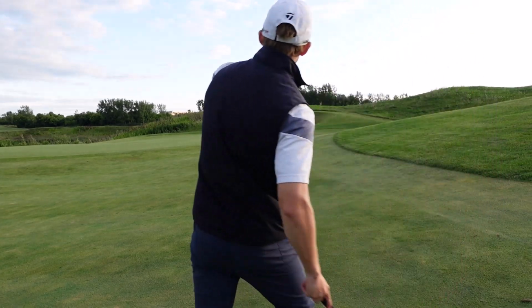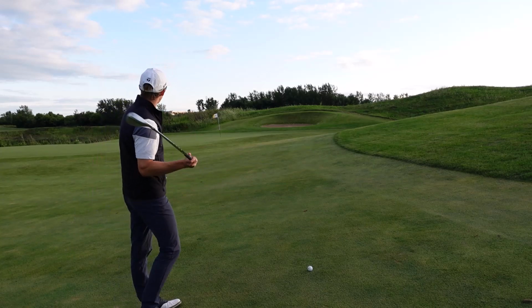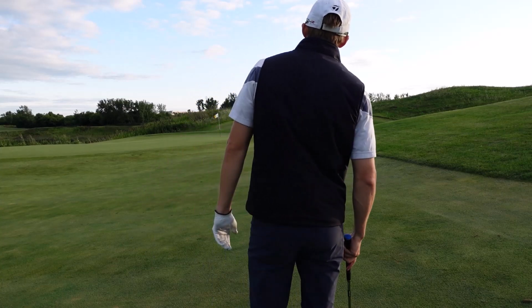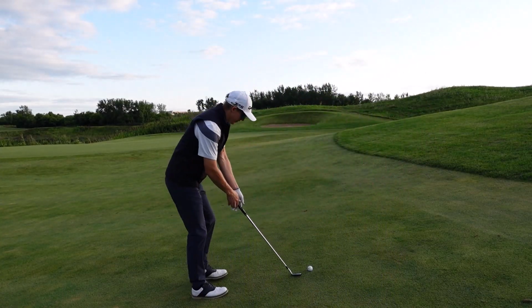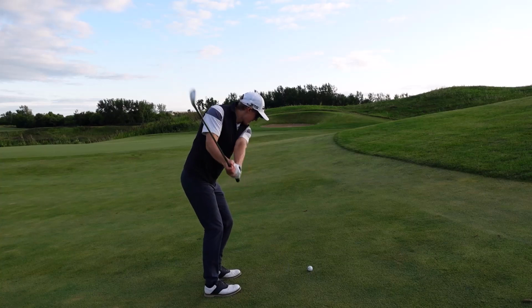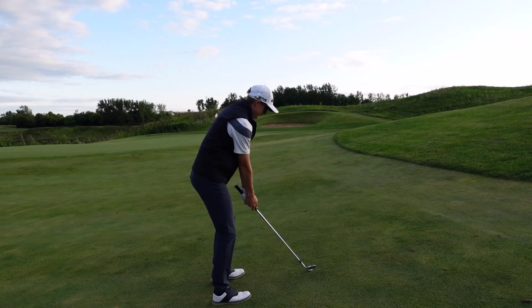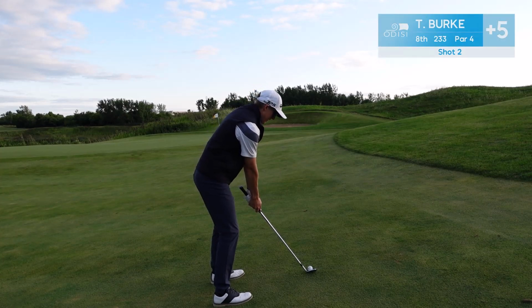I'm just gonna try and hit it on top of that little hill and let it bump down. Last time I hit the 52 and it ran too long, so we're gonna go up to the 56 and try and flight it a little bit more. But we are on a little bit of an upslope, so the face will be a little bit open so I don't tug it left, and just kind of baseball swing. There we go. Just graze it. Up in the air, baseball swing.